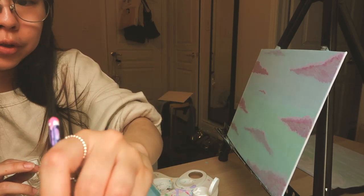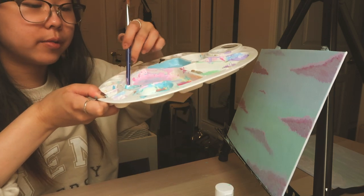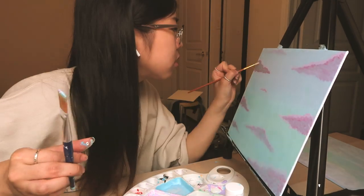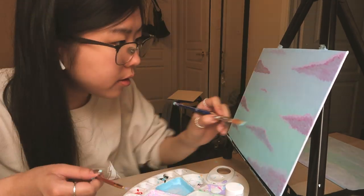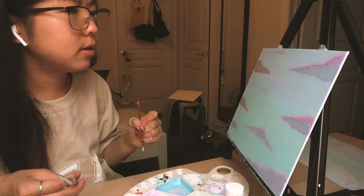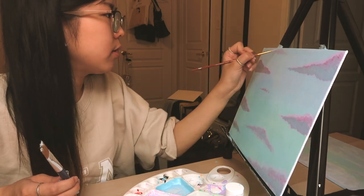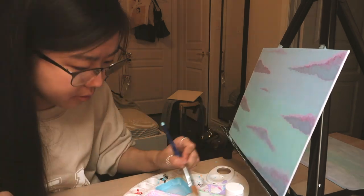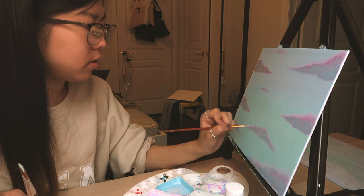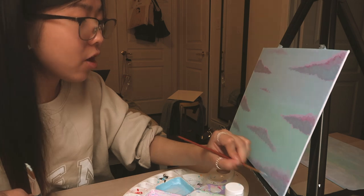I'm gonna try to add in some blues. I'm gonna mix it so it's like a lighter blue, with the same back end of the brush. Okay, I think we've got something going on.